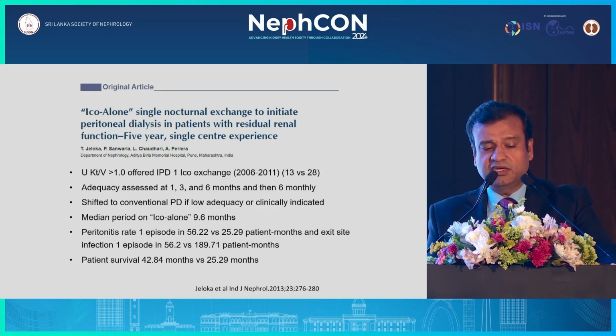And he assessed the adequacy at 1, 3, 6 months and then 6 monthly. And he shifted the patients to conventional PD if he didn't have adequate adequacy, which again was not described, or if the patient had a clinical indication to intensify his dialysis. The median period for ICO alone was still 9.6 months. The patients had much lower peritonitis rates, much lower exit site infection, and there was much better patient as well as technique survival.